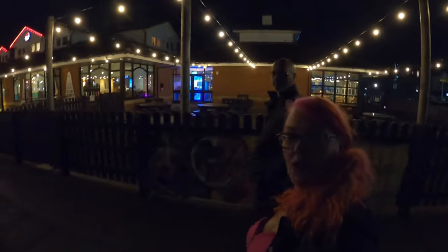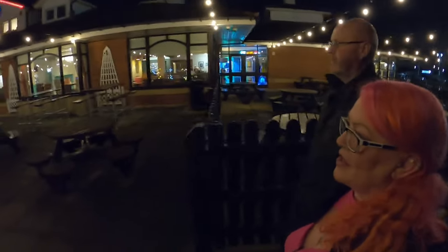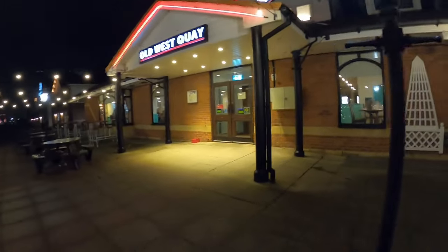What a fantastic view. Do you know what? There's a bit of wasteland over there somewhere facing this. If they just make it into a motorhome area, it would be fantastic. So, come and join us at the Old West Quay Brewer's Fair, and we're off in for something to eat.